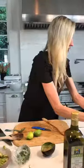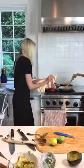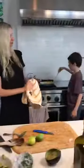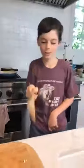I think our rice is ready. You think the rice is ready? All right, let's take a peek at it. Can you tell me, what is one thing that you love about cooking? It's just like, how do I say, what's the word? It's just satisfying. Satisfying. Okay, I like it. So Kenya says that cooking is satisfying. I mean, that's how I feel.